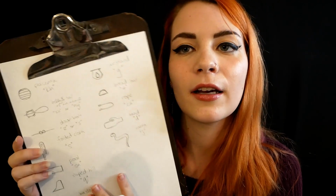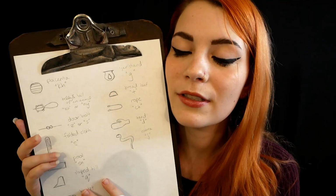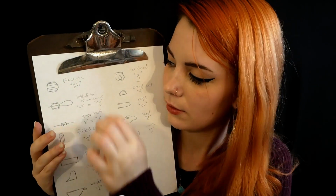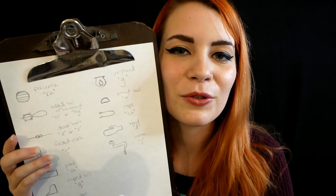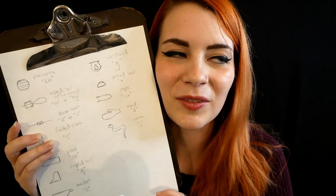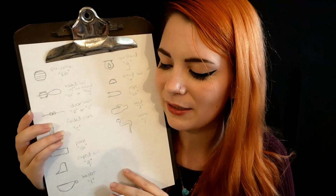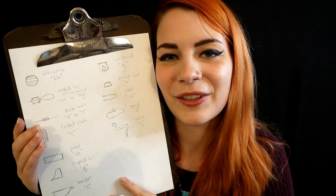So this is just a little guide of uniliteral signs, and I mean, you can't do too much with this. You can't really translate much or put anything into practice, but it's kind of fun.